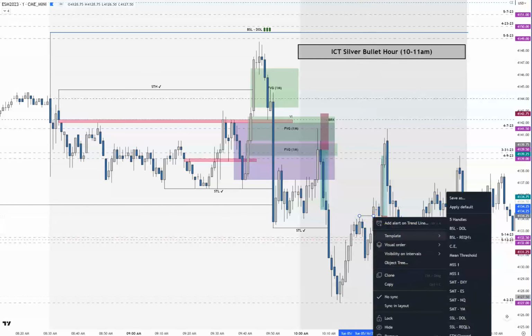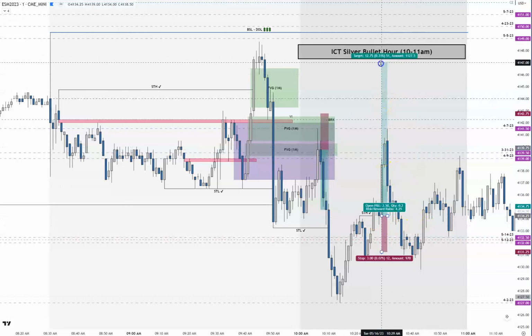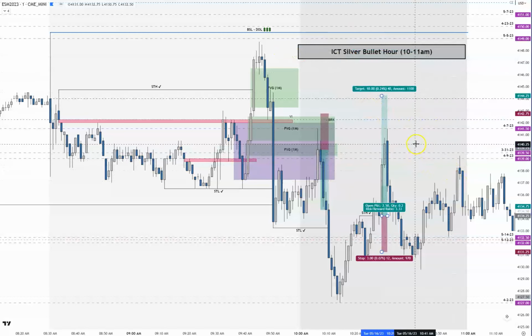With displacement, short-term high cleared. It has displacement. There is a fair value gap here. You could take this trade. Where would you take it? Can you see 10 handles on this? Well, if you were thinking this is the next short-term high, you got 15 handles here. 10 is right here, which is the open of the 8:30 open right there.